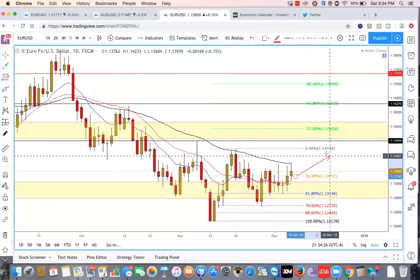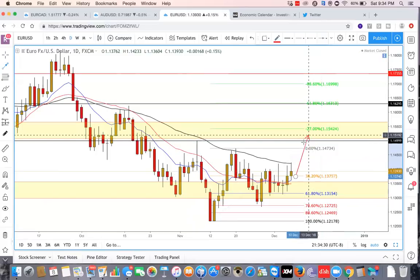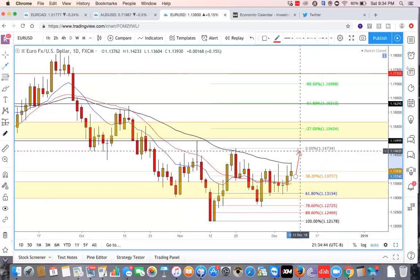If the price could break above that, we're going to look to take it towards this resistance towards 115. If price breaks above 115, then we're going to look to take it towards 115.5. So TP1 is going to be 114.5, TP2 115, TP3 115.5. And that's my thoughts on Euro USD.